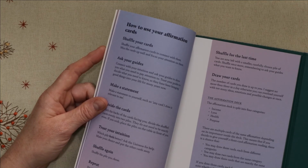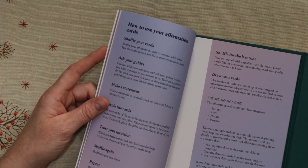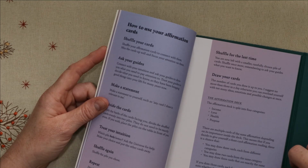There are multiple cards of the same affirmation depending on its importance inside the deck. This means that if you decide to give yourself a 3-card affirmation reading, there is a chance that you may draw 3 cards from different categories. You may draw 2 cards from the same category. You may draw 3 cards that are exactly the same.